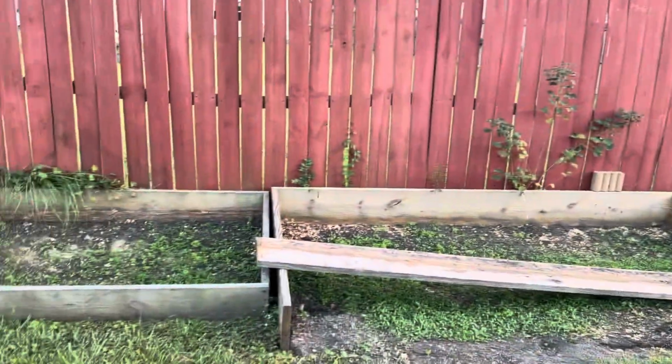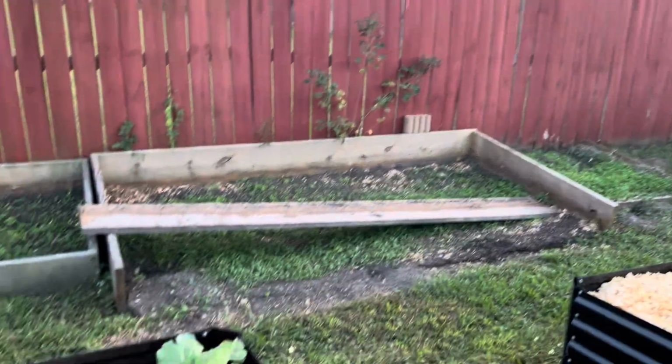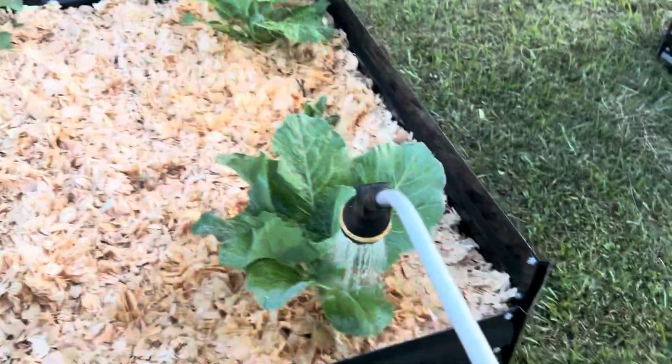Yeah, I still don't have the fence up. I got to talk to my neighbor about that. Our fences, we need to do something about the fences. It'll happen. I'm not worried about it. I got the money. I just got to make the time.